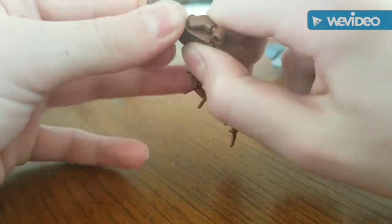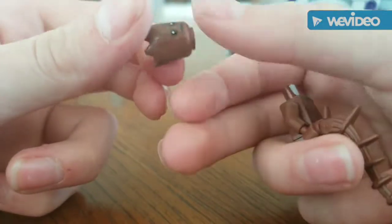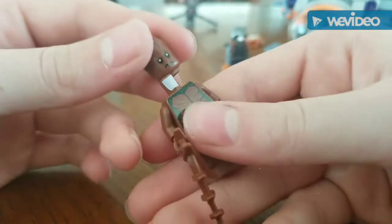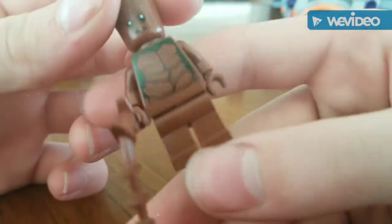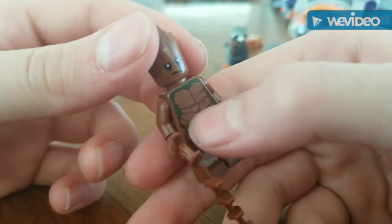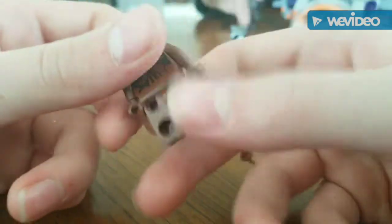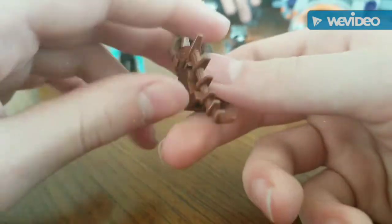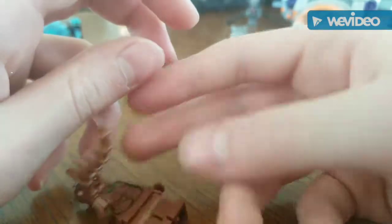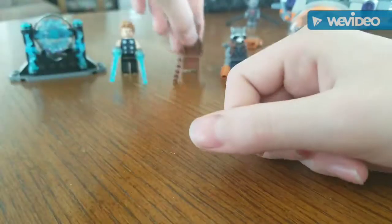His head is this new custom headpiece. It's like a Lego head, but it's got the top attached to it, and he's just got a plain face with some line detailing on it. His body looks like bark, with some vines underneath and the same on the back. The sad thing is he doesn't have any leg printing, but I'm fine. This character's awesome. And then he's got this vine as his kind of weapon.